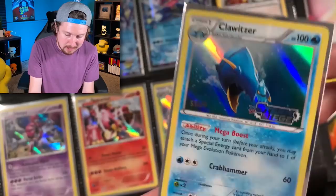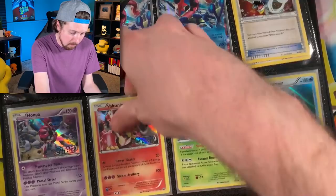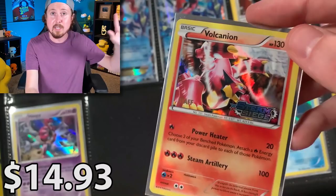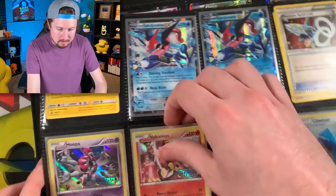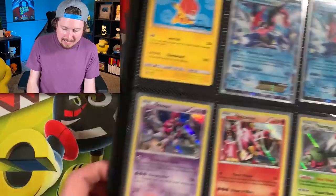We got the Yanmega as well. There is the staff stamp once again. I know, a lot of you might be surprised, but yeah, I do play the Pokemon TCG, not as much as I used to, but a lot of you may not know that I did actually judge Pokemon tournaments. I was a certified Pokemon professor, and right there we got Hoopa with that staff stamp as well.